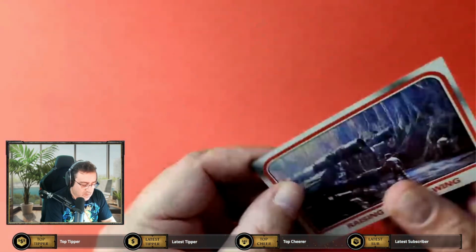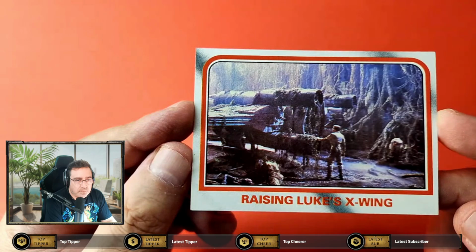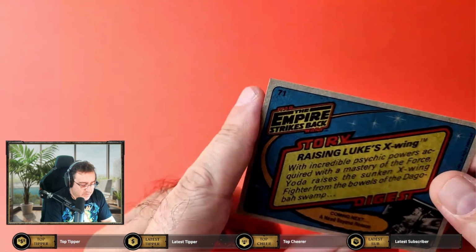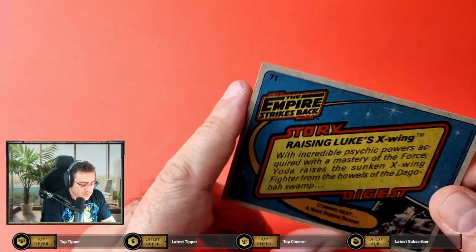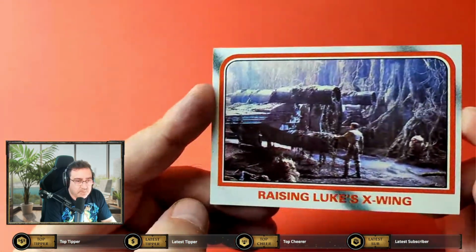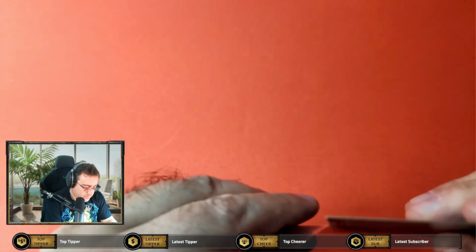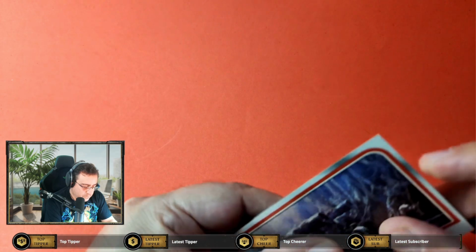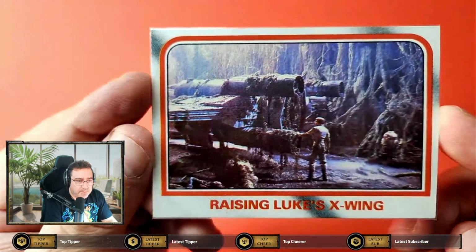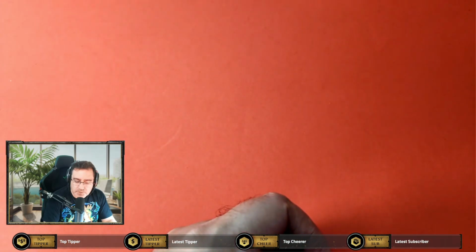71. Raising Luke's X-Wing. Like, use the Force. With incredible psychic powers acquired with the mastery of the Force, Yoda raised the sunken X-Wing fighter from the bowels of the Dagobah swamp. Size doesn't matter. 71.